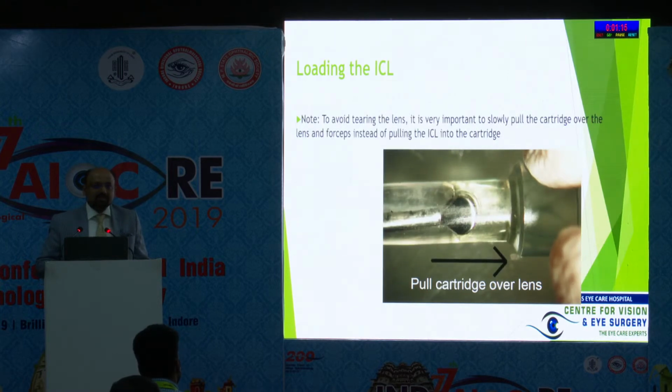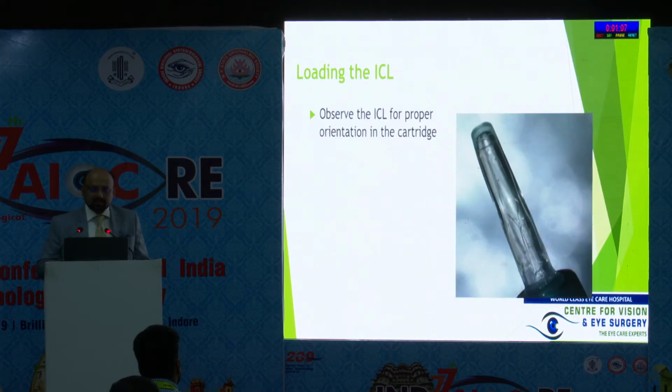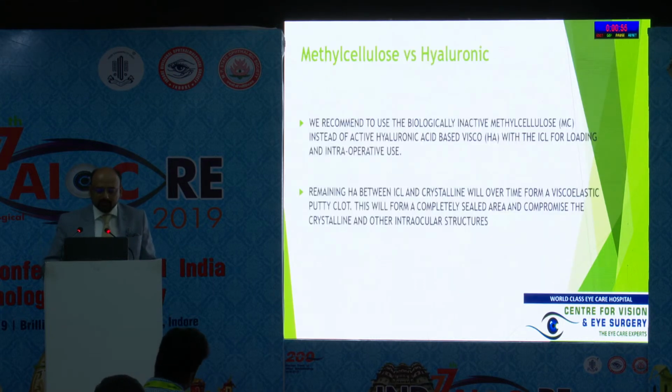The other important thing is that it's a very malleable material. You don't pull the injector, but pull the cartridge over the ICL and keep the ICL straight. That helps to position it well. Before you inject, it's a good idea to see the position under the microscope so that when it opens inside, you're not really struggling to twist it the right way around.